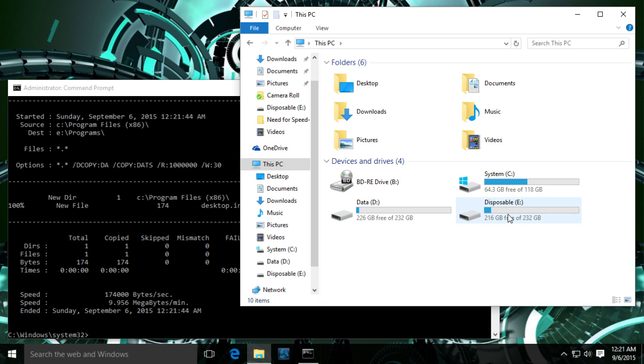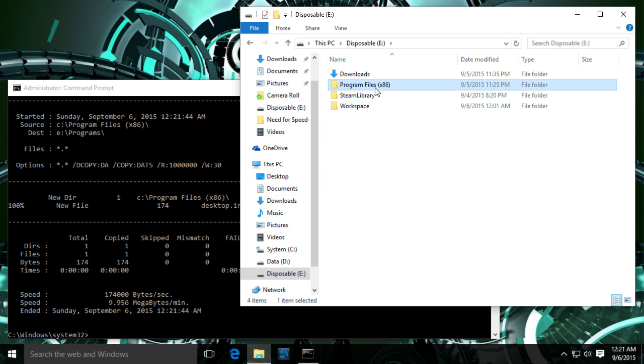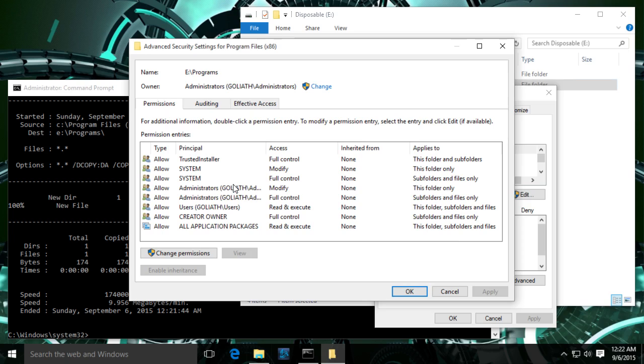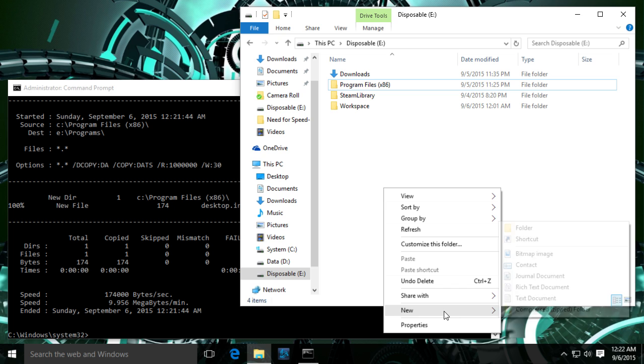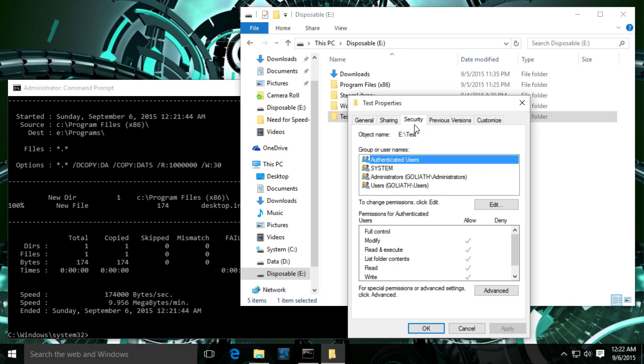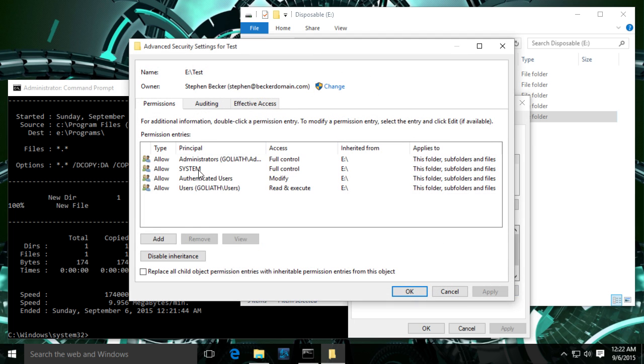If we go into the E drive, we're going to see there's our program files x86. Right click on it, go to security, and there's all the permissions that we wanted. If you had just created this by right-clicking and typing something in, I'll do test, you'll see that the permissions will be totally different. And these permissions specifically are giving authenticated users, which is basically everybody, modify rights. So that would mean that anything you or a script you accidentally downloaded from the internet, full access to modify this stuff. And that's just not what we want.